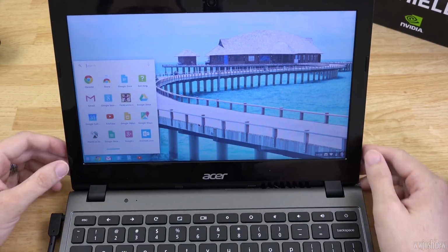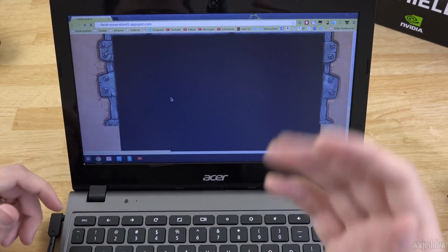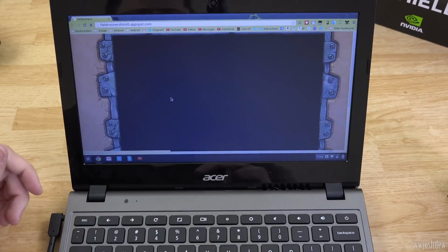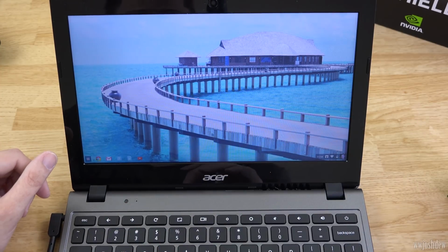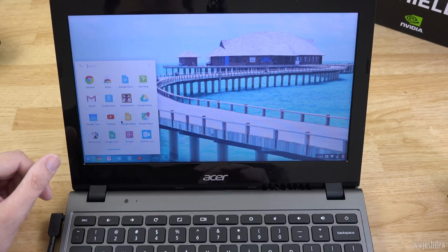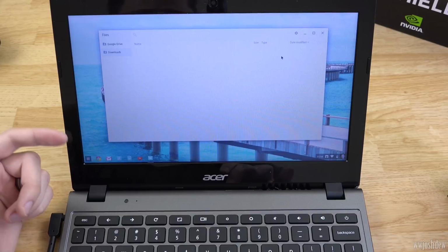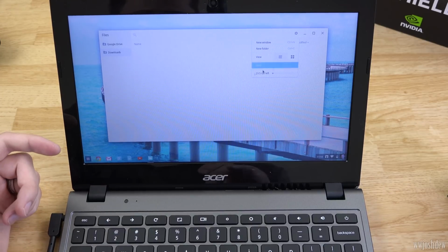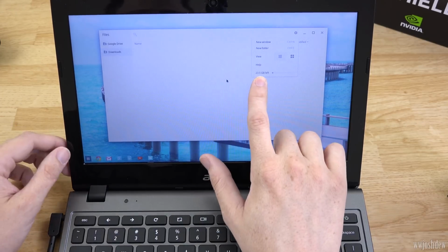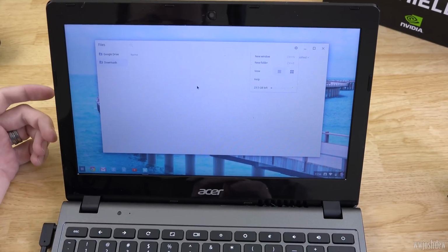Some things can be stored on the computer, like Angry Birds can, but most things are going to be actual Google Chrome websites. If they have an option to store offline content, then you can do that. So let's open up the file manager. All right, so files, and then there's our downloaded. So we're going to go ahead and go to the settings here and see what all we can do. Not too much. It says we have 23.5 gigs left to use, so that's pretty cool.